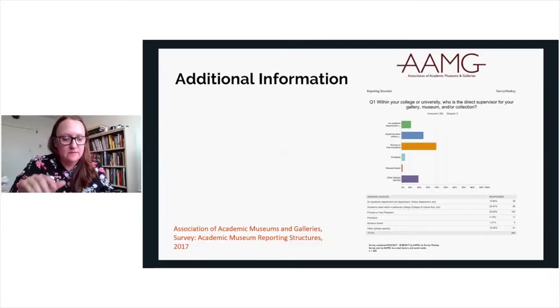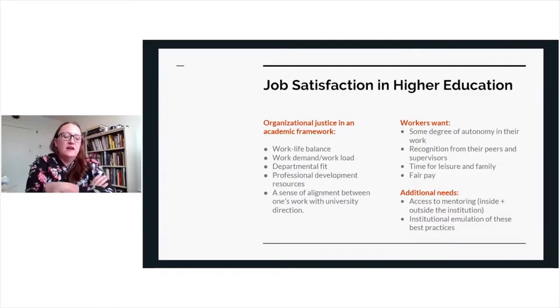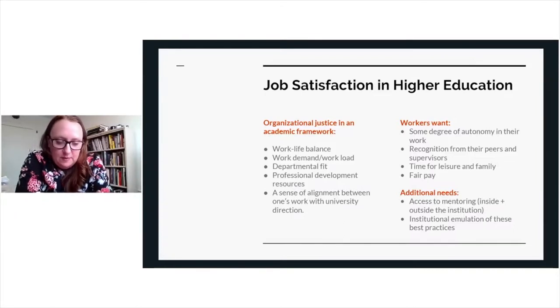There are no studies that look directly at academic museums or curatorial labor, and this is a section where I'm trying to think a little bit about what can we glean from literature on job satisfaction in higher education more generally. So while there's no studies that directly deal with academic museums or curatorial labor, there's a wealth of information available on job satisfaction in higher education, especially among faculty, from which we might be able to glean some parallels and useful information.